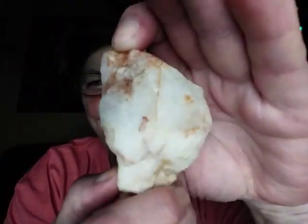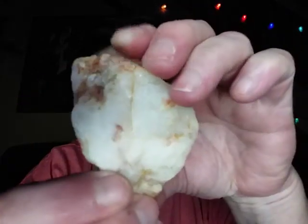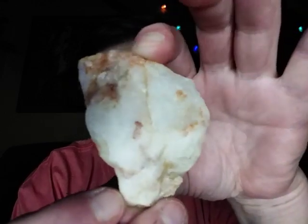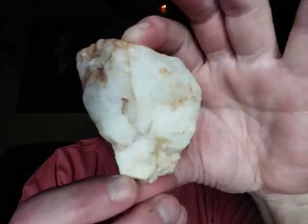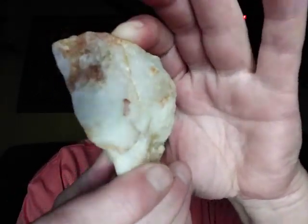Ooh, oh my God, this is beautiful. Okay, let's see what this is. Do you guys see? Let's see what you guys see also. Remember, we're looking for eyes, like that, or like over here. Eyes, noses, images of people or horses or whatever you guys see.